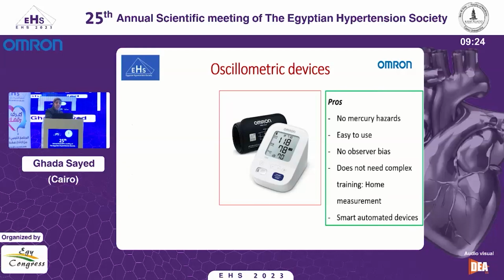Recently, the oscillometric devices have been introduced in the market, and there is progressive use of these devices in measuring blood pressure. As you can see, the list of pros is increasing. It doesn't contain mercury, thus there are no mercury hazards. It's easy to use, it's a press button, so it can be used in the office and at home. It doesn't need special and complex training about measuring blood pressure. And some devices are smart, automated devices. The patient may measure his blood pressure at home and send the readings directly to the physician through advanced techniques.